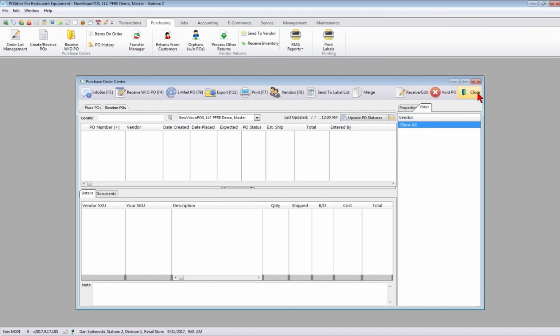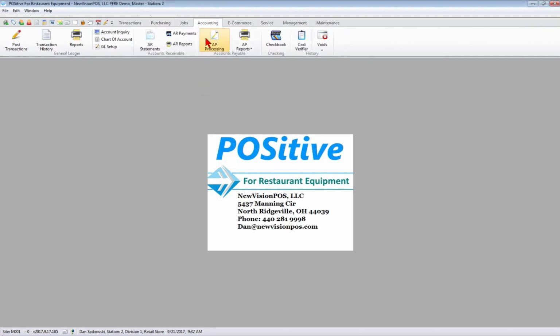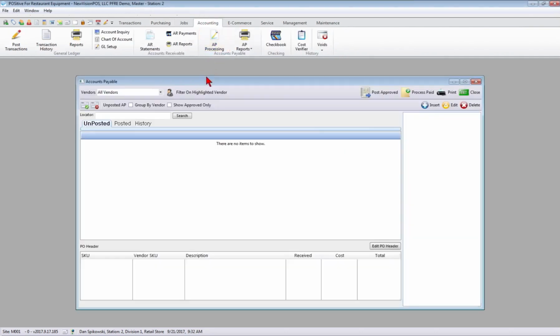So these have all been received in, and oh, by the way, ever since I did the import, I never touched the keyboard. Everything was clicking a mouse, so it can't get any easier than that, because you don't have to type anything and mess up quantities or mess up prices, because everything is brought through this system from the AutoQuotes. So let's go over to accounting and let's go to AP processing.